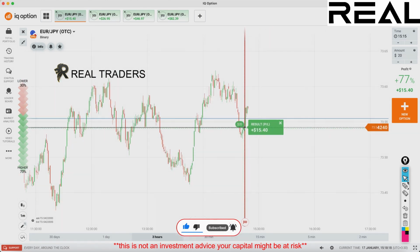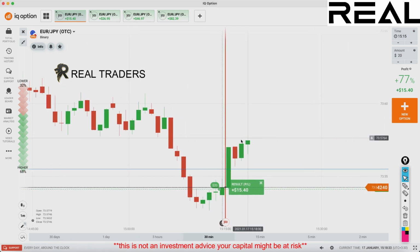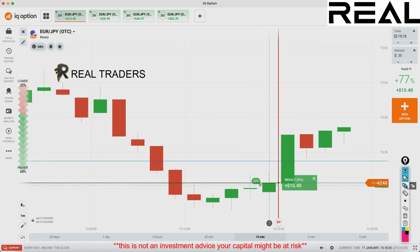So let me show you. You can see the market is going up and here I expect the uptrend will start. So this candle was a confirmation that the uptrend will start, and you can see it made a new high. This is a continuation candle and it confirms us the uptrend will start. So I placed a higher option.